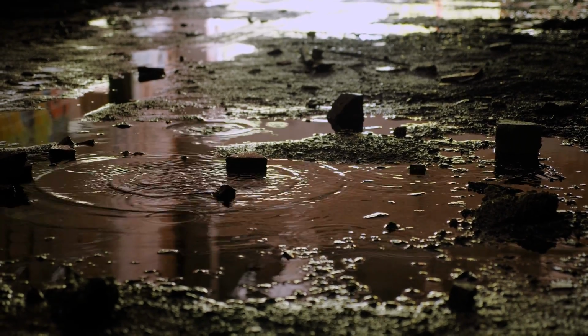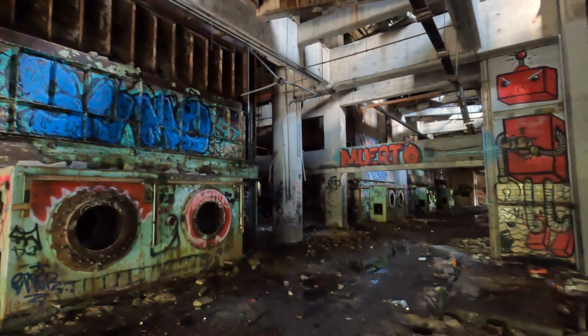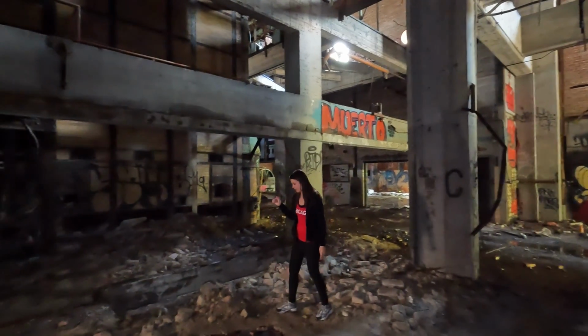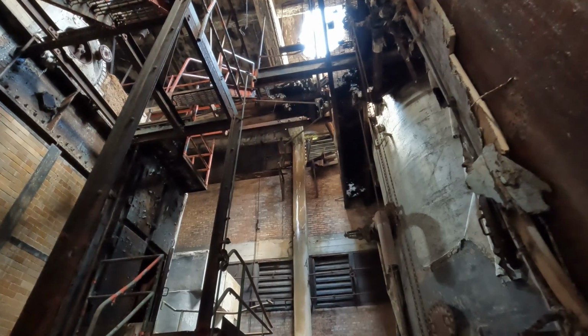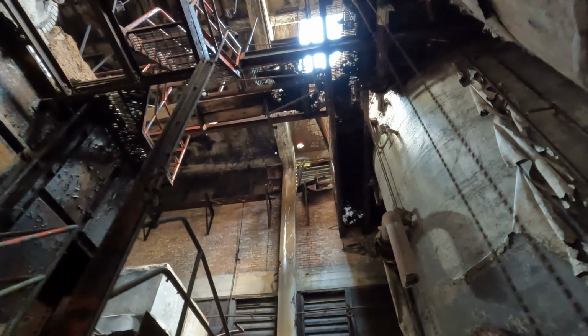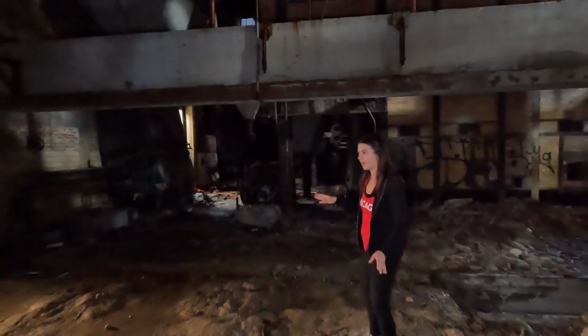Tough to say. You know, it was said that people who lived in the town could hear the pounding of the hammer for up to a mile away from the power plant. Now, it's quiet. When the plant closed, they left most of their tools and machinery behind.